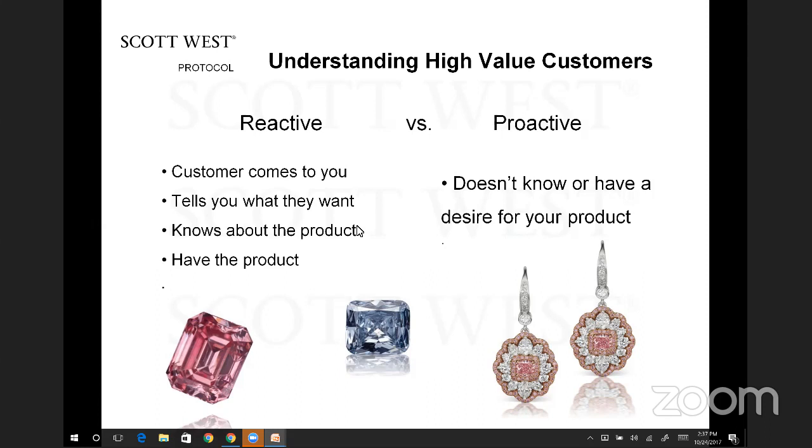Proactive selling is pretty much the opposite, in a lot of cases, of reactive selling. The most proactive case is if the customer knows nothing about the product, knows nothing about color diamonds, which can, as it sounds, be very difficult. So why would you spend so much extra time with a customer who knows nothing about this item, where you're going to have to spend many hours to first educate them a little bit about the stone, probably wait some time, have them educate themselves, and then maybe hopefully eventually come back in and get the product?